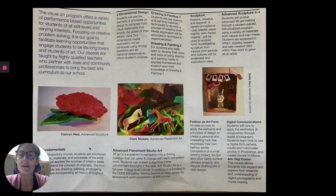Okay, so the other side of this goes into more detail about what each course is about. Next quarter or next semester I'll be teaching fashion as an art form, which I'm really excited about. I also teach AP art all year, which, if your student really sticks with art, they could do their junior and senior year. There's also Drawing and Painting 1 and Drawing and Painting 2, which I teach, and I guess that's an Art 2 class. So those are the different offerings that I teach.